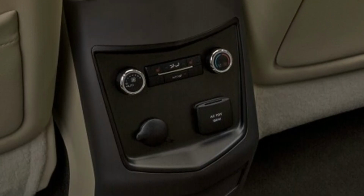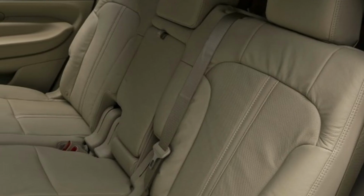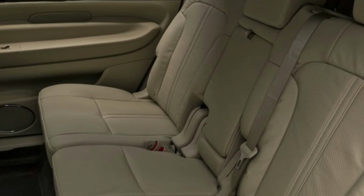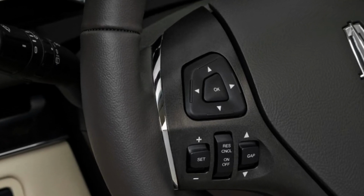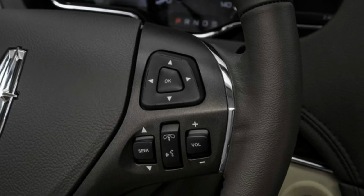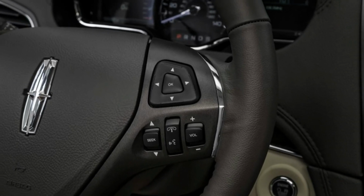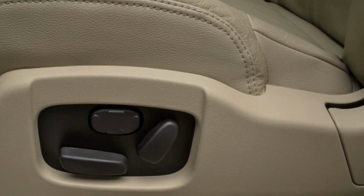Comfort. The MKT earns high marks for its comfortable ride quality and supportive front seats. Opt for the heated and cooled second-row captain's seats, and the rear seat occupants will have it just as good. The third-row seats are another matter altogether, however, and lack adequate head and legroom.